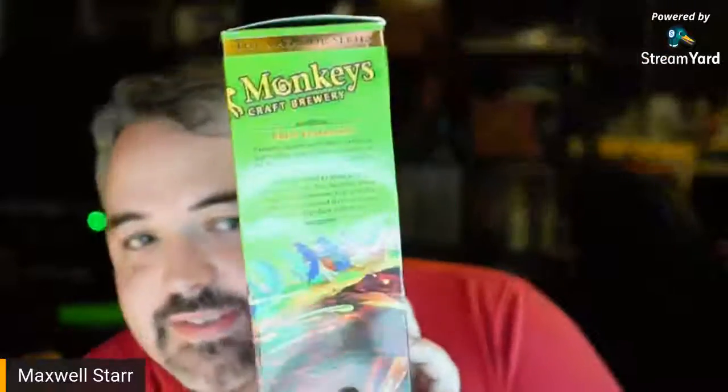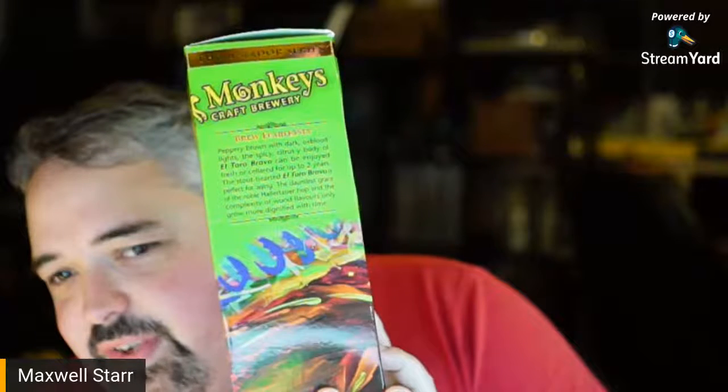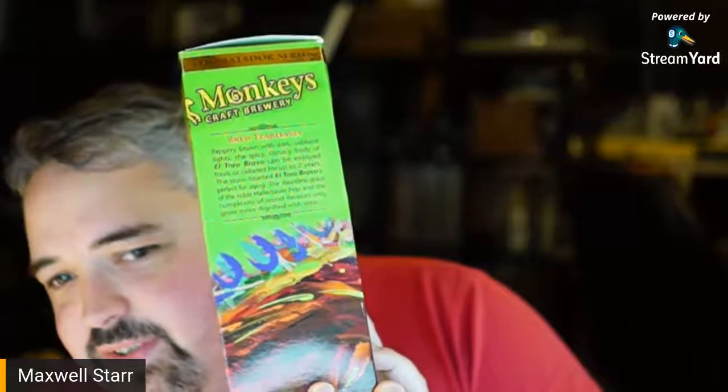And, of course, on the side of the box it says here, well, I'm not going to give any flavor notes, but El Toro Bravo can be enjoyed fresh or cellared for up to 2 years. Stout-hearted El Toro Bravo is perfect for aging. Well, I hope so. The dauntless grace of the noble Hallertau hops, which are probably faded, and the complexity of the wood flavors grow more dignified in time. We'll find out. There's been a lot of posts about this still on Untapped, so I'm hopeful that this is aged pretty well, considering lots of other people have had good luck.